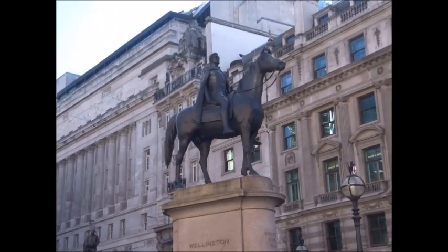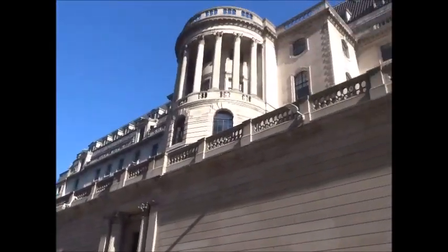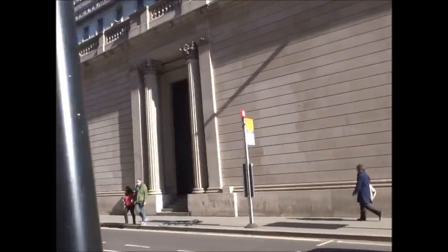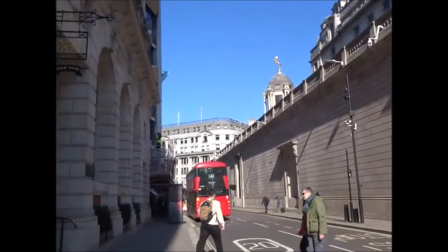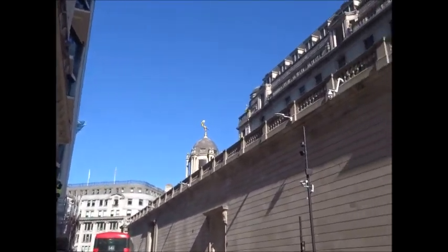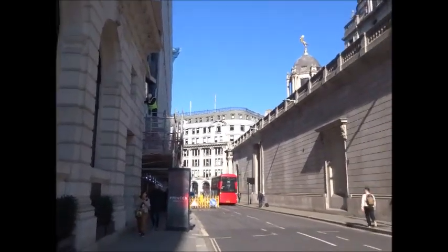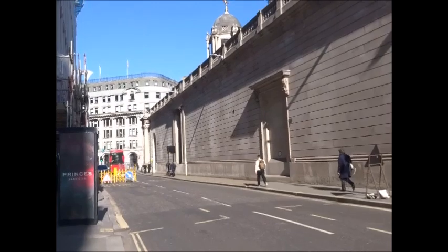All right. Okay, so I'm in the City of London, where apparently there's 500,000 workers now busily working, but they're not out in the streets like me, walking around. That's a luxury that's not available to them. So this building to the left of me, I can't quite see it now, but it's the headquarters of the Bank of England.